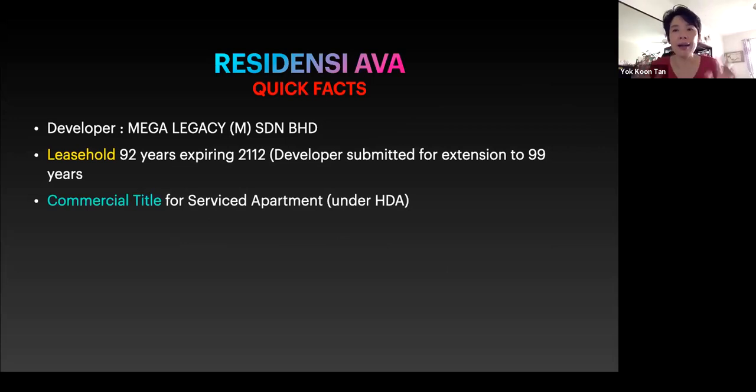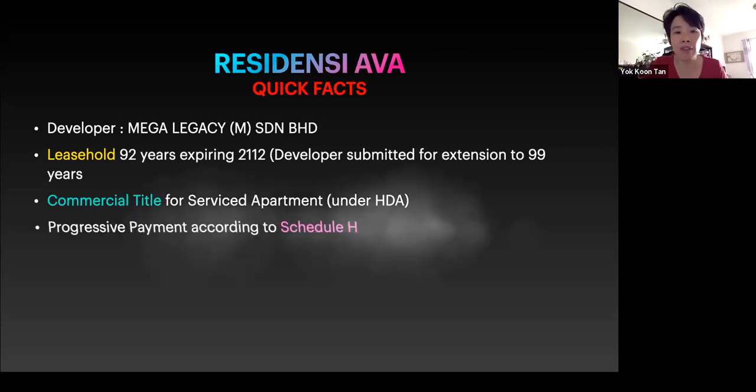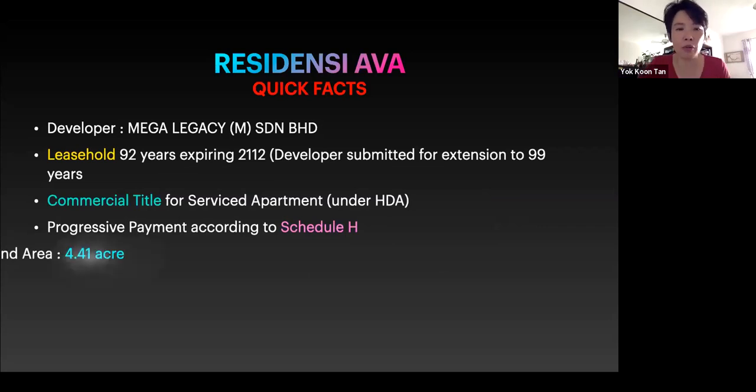Now we're talking about residential, but remember that under Residency AVA, it is a mixed development. They have 11 units of retail lots on the ground floor. It is a commercial title for the service apartment, but it's under HDA, so all the buyers' rights are protected under the Housing Development Act. Payment will be progressive according to Schedule H. If anyone is not familiar with that, you can come to me later for an explanation.